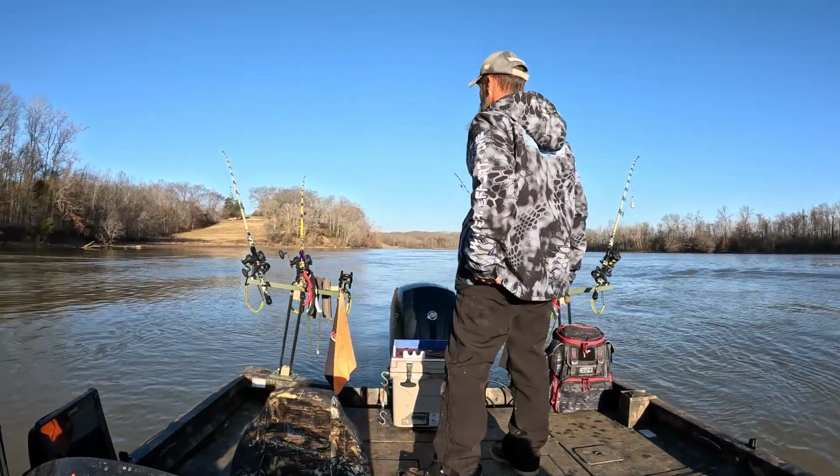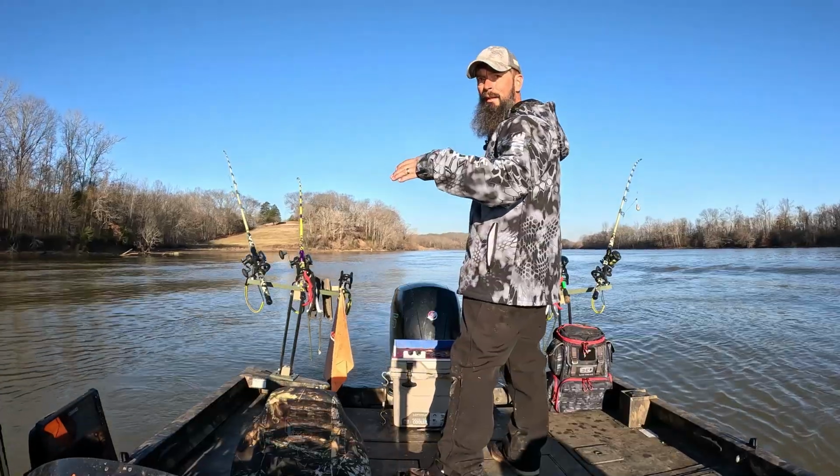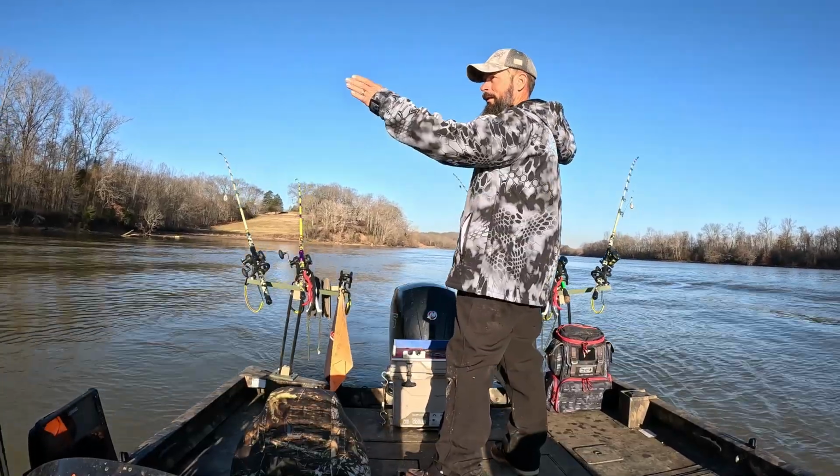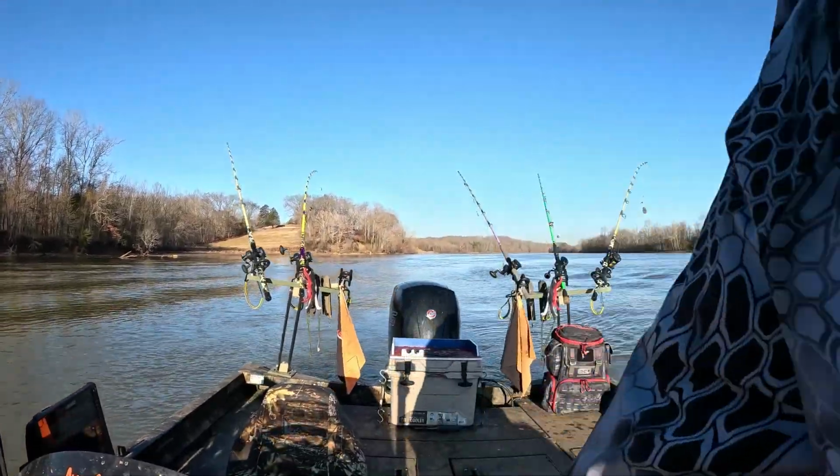All right, perfect. Again, this is an underwater point we're sitting on. It goes into a creek mouth. Tell you what, that old trolling motor, I don't know what the heck the deal is with that.